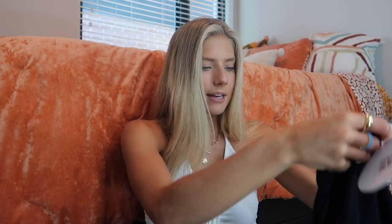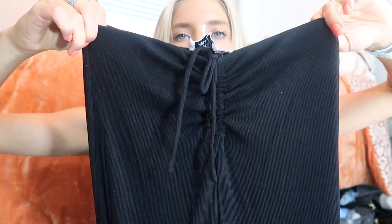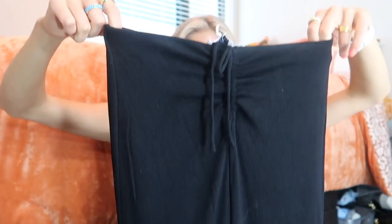And then another set I got is just a plain black set. It has these ribbed pants, which are so gorgeous on. It's kind of shaped in a little bit of a V right here, so it's super cute. They're high-waisted, which I need. I love high-waisted pants so much. And then the top is another halter top. It basically looks like this. I think it's identical to the white one I'm wearing right now.